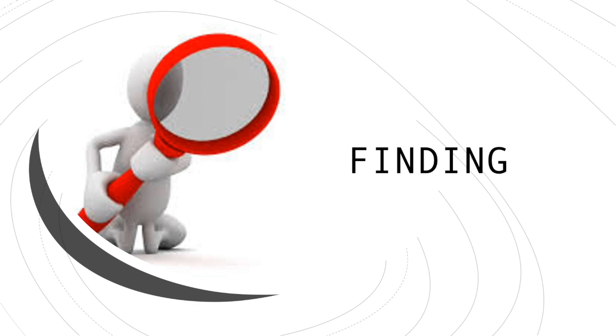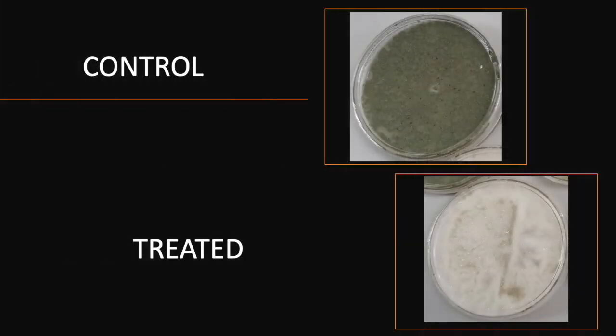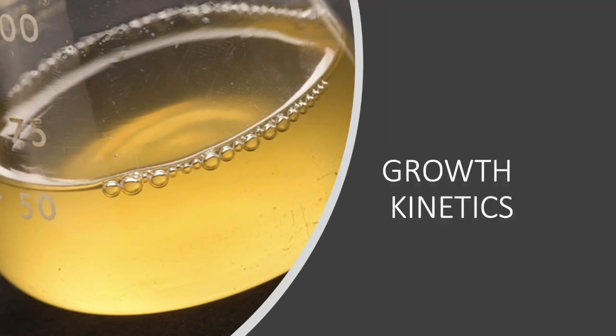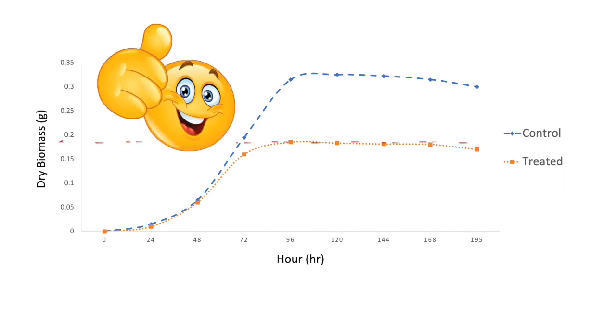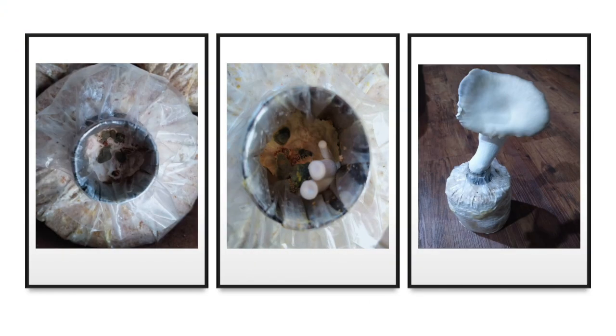So, can the MMC seed extract protect an infected mushroom bag? Our microscopic analysis suggested that the extract allowed the growth of Trichoderma, but sporulation is inhibited. Our treated sample appeared white, which indicates absence of spores. Microscopic analysis showed that spores and conidia were indeed absent in the treated sample due to broken hyphae and cell wall structure. The growth kinetic indicates a shorter exponential phase in the extract media compared to control, which minimized the Trichoderma population by half. In vivo analysis showed that the extract is capable of controlling the infection due to pinhead formation in the treated mushroom bag.